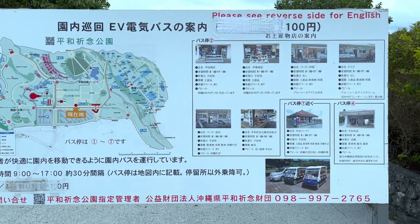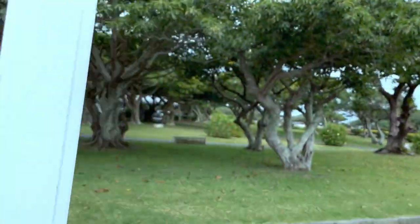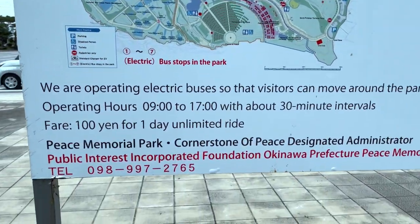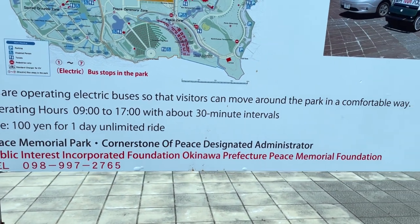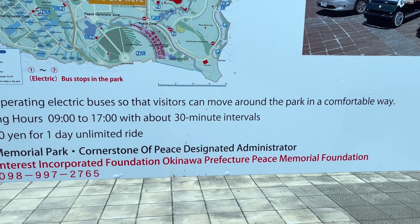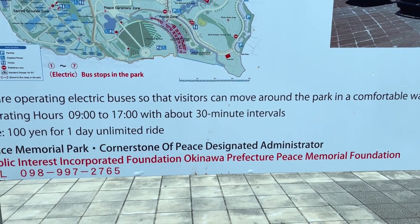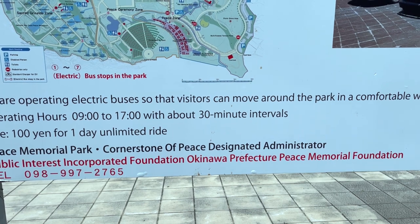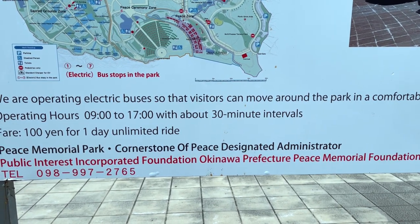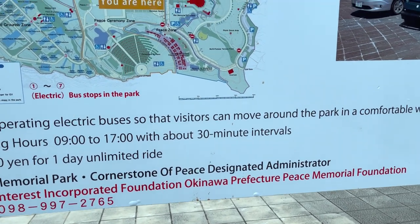And it's all in Japanese, but here it says go to the reverse side for English. So, English. All right. We're operating electric buses so that visitors can move around in the park in a comfortable way. Operating hours is 9 in the morning to 5 p.m. with about 30 minutes interval. The fare is 100 yen for one day unlimited rides. All right, that's cool. Pretty interesting.